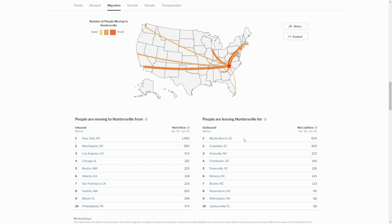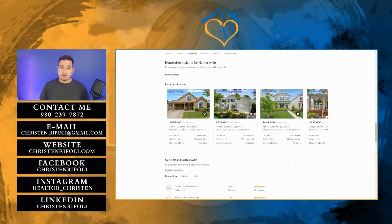And then on the flip side, we can see people leaving. Myrtle Beach is number one here. People do like the beach. Believe it or not, people think that Charlotte, North Carolina is by the beach, but it's really not. You still have a 2.5, 3 hour trip to the beach, which is still fine for a lot of people. But if you want to live that beach life, you're going to want to go to Myrtle Beach or the Outer Banks, somewhere like that. So that's why people come here, and then they might just want to move a little bit closer to the beach.